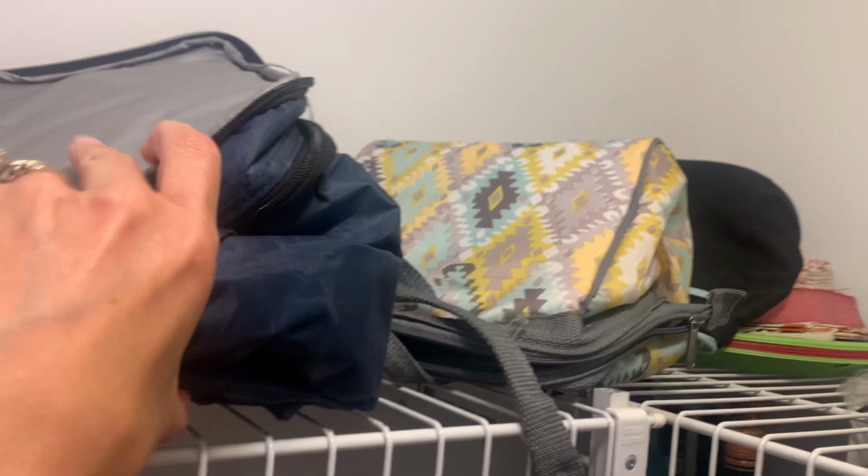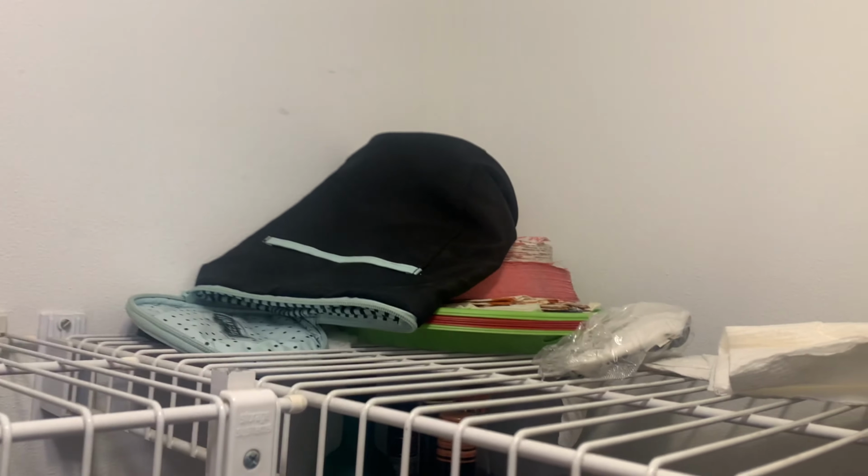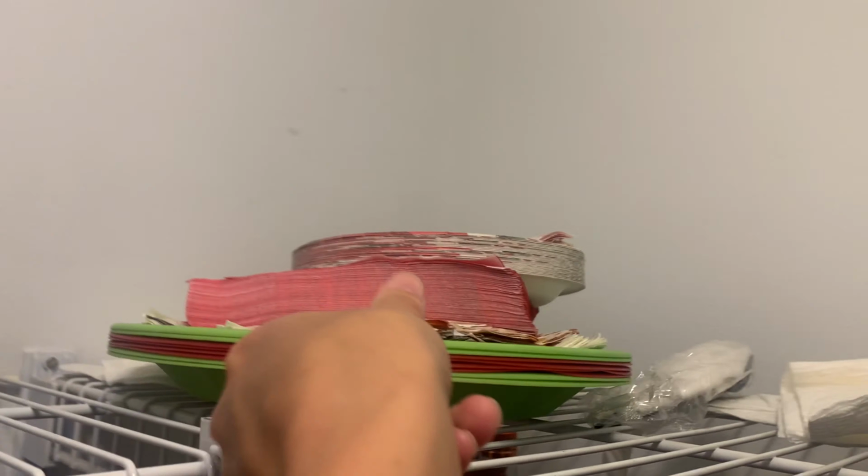I mean, how many lunch bags do you need? This one's ripped. This one's for baby bottles when I had infants. And then, oh look, paper plates I didn't even know were back here, probably sitting there for over a year.